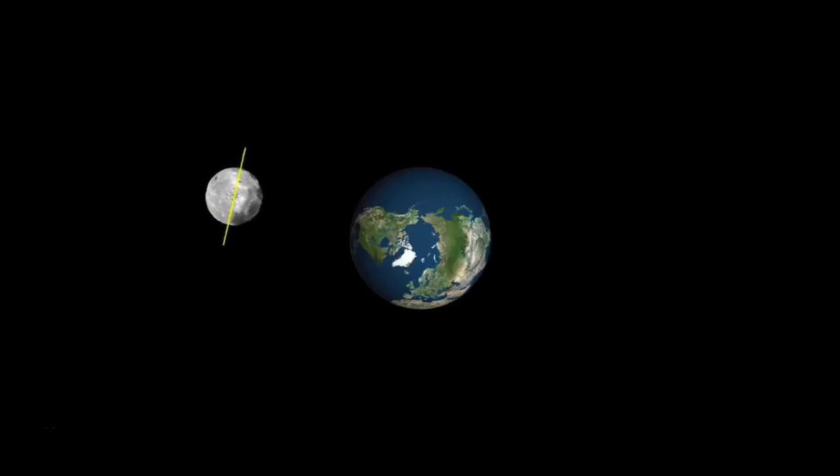Check this out. The moon is rotating, right? Look at the line, if you don't believe me. Vertical, horizontal, right? But it's rotating at a rate that matches the revolution, just so that only one side of the moon ever faces Earth.